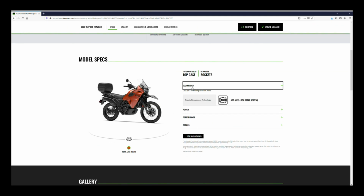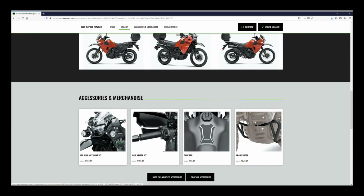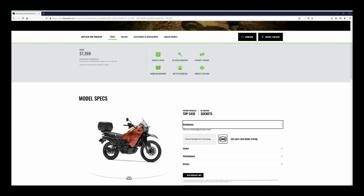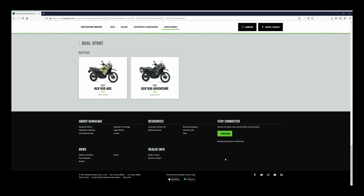Now I'm interested that they didn't say anything under technology here about the dash, and the dash has a new digital dash. I'm surprised they haven't taken pictures of it either. So I find that to be interesting. So you jump up a little bit in price, and you pick up this tail bag, and you can get your charging ports and things on there, your power ports for your phones and things. So that's kind of cool. You can get that in a different color if you want.